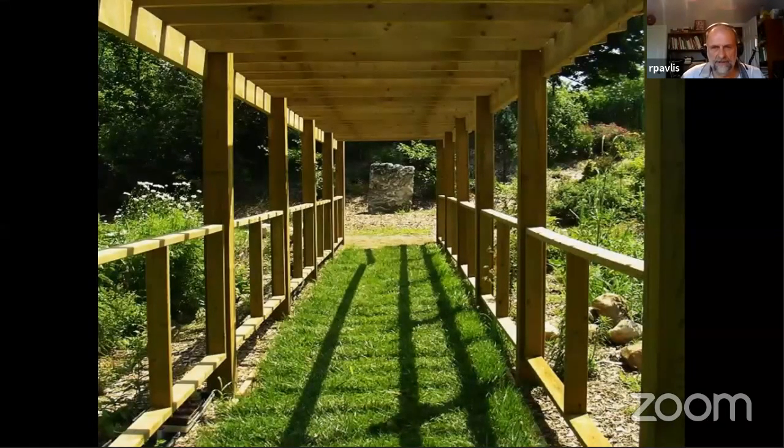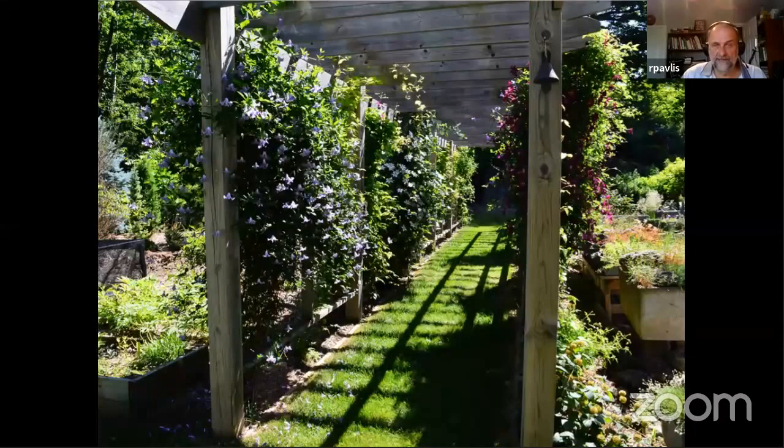Now, in the middle of summer, this looks a little more interesting and the focal point becomes less important because it's full of clematis. And so you get this beautiful view as you walk down to the end.